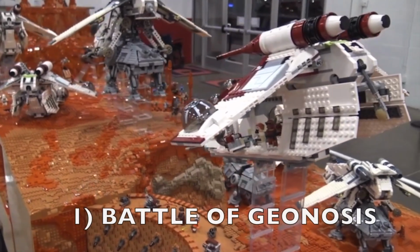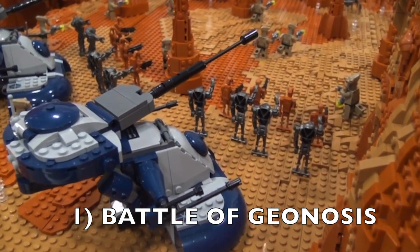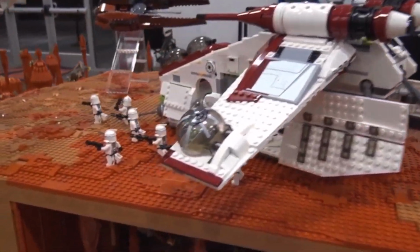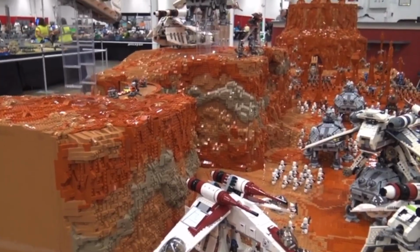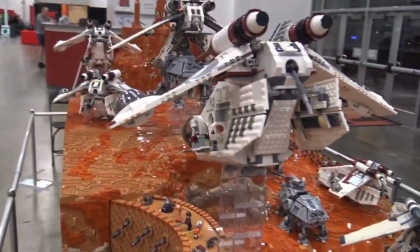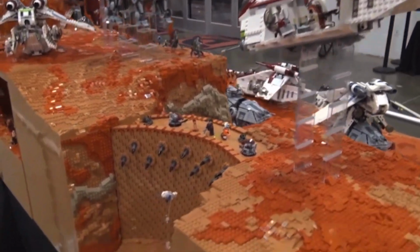Moving on to first place now, for me there can only be one winner as the best LEGO Star Wars MOC of all time. Of course this is just my opinion, but for me it has to be Solid Brick Studios' Battle of Geonosis. It is absolutely incredible. It has everything you would want in a Geonosis MOC. You have a massive open battlefield, scary Geonosian catacombs, massive vehicles and tons of minifigures to fill out this MOC.